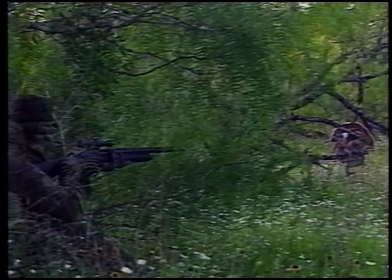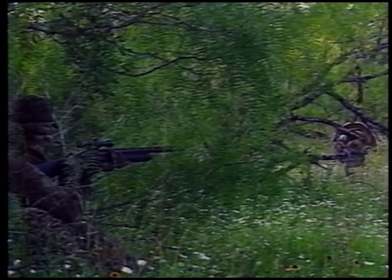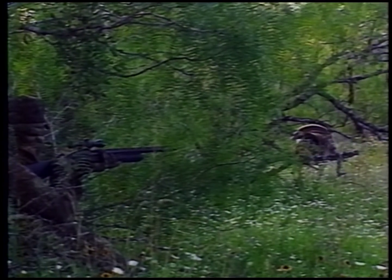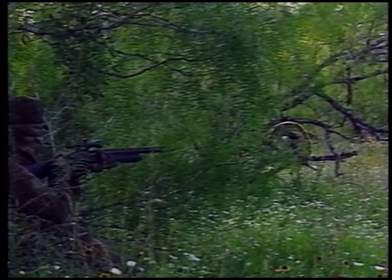Larry can't quite see him well enough to take a shot, and Joe, who was going to let Larry take the bird, has a clear shot and begins to ease his gun into position.